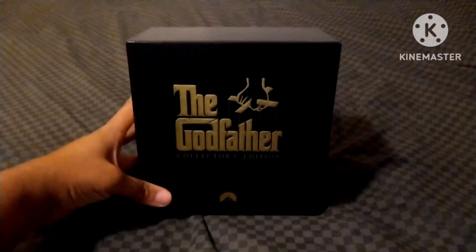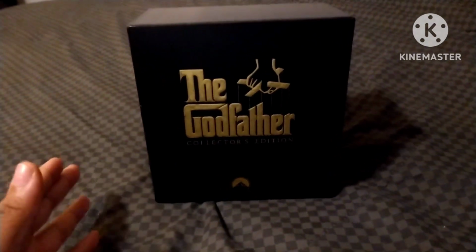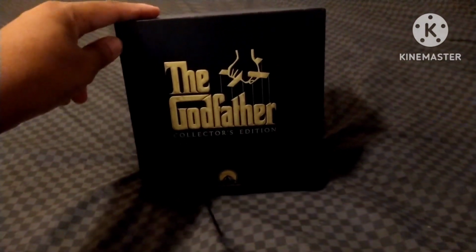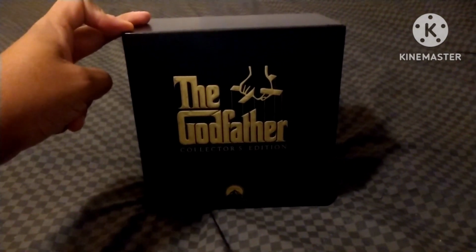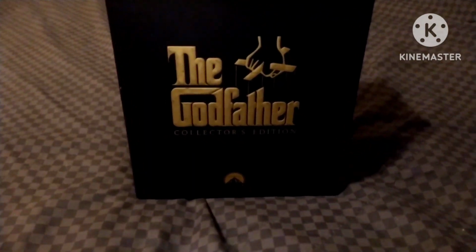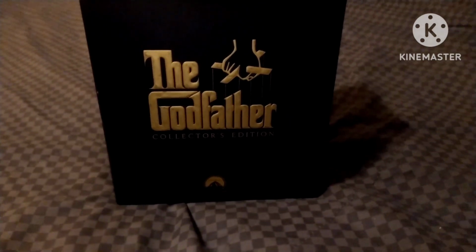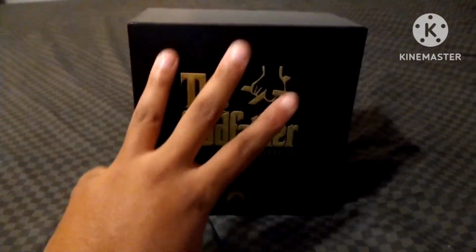And tonight, I am going to show off this VHS set I want to show you guys. And that is the Godfather Collector's Edition on VHS. I had no idea that this set existed, and I finally got it in my collection at last. This is the Godfather Collector's Edition. It came out back in 1991. It consists of, count them, three films.